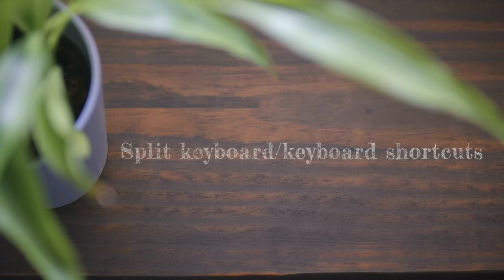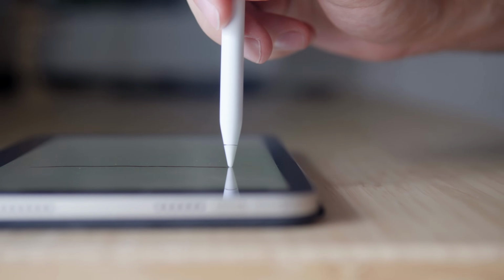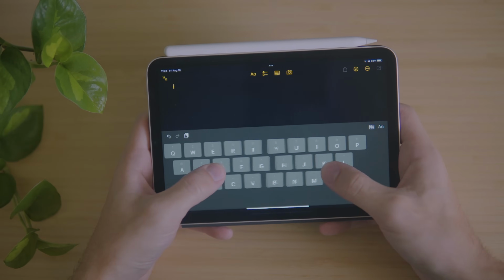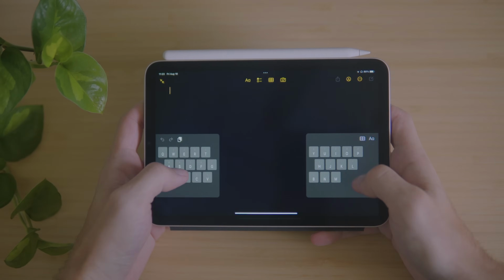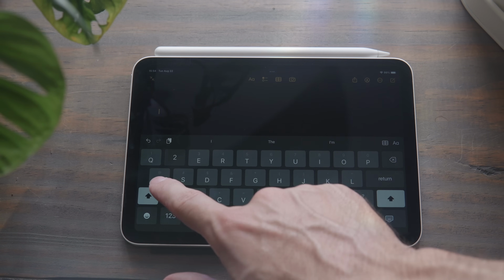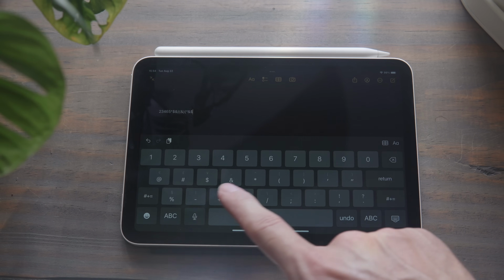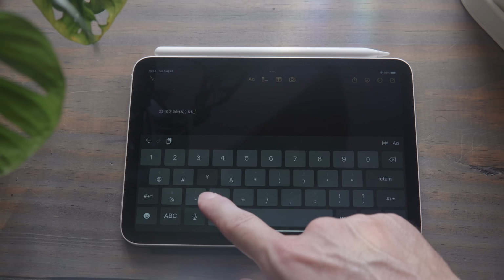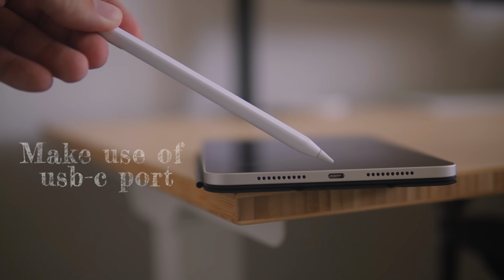Split keyboard and keyboard shortcuts. Unfortunately, I don't have the hand size of Boban Marjanović, so occasionally I'm susceptible to hand cramps when typing on the iPad. Thankfully, there's the split keyboard feature to protect my hands. I can split the keyboard in half and easily move it anywhere on the screen. As far as keyboard shortcuts go, a really handy feature I discovered by accident is the swipe down key. Instead of alternating between keyboards, I can just swipe down to access the secondary key. Neat.